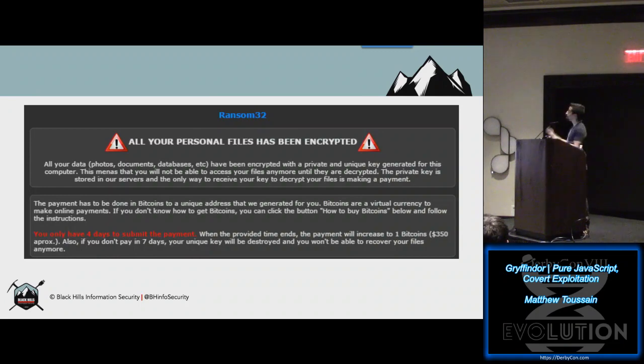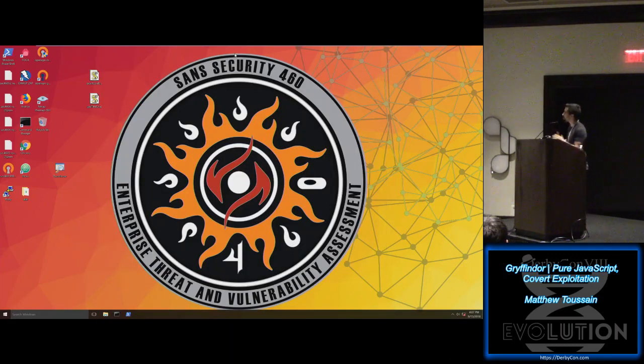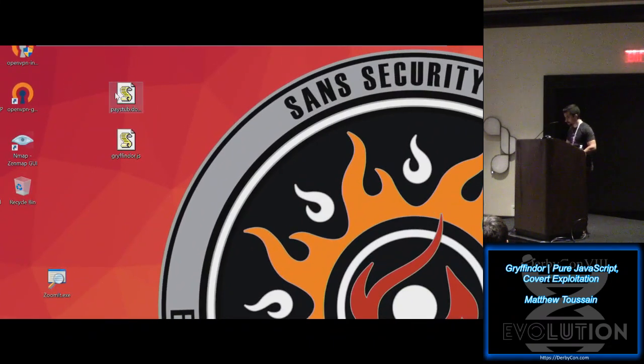And then when you're ransomwared, you see something like that. Let's take a look at what this actually looks like in practice here. So this is just a Windows operating system, normal computer. Oops, that is not what I want to hit. And we've got here on the desktop a little paystub.doc file.